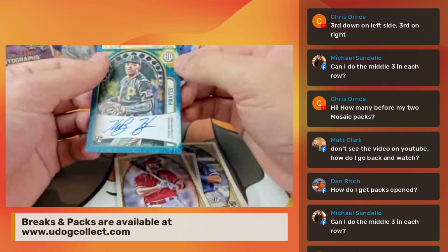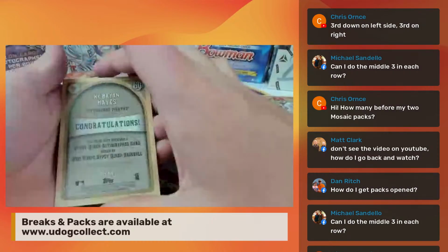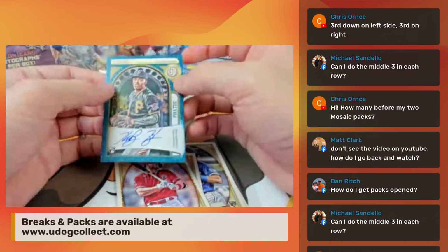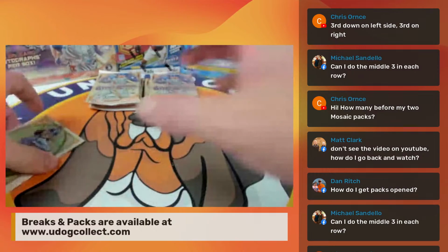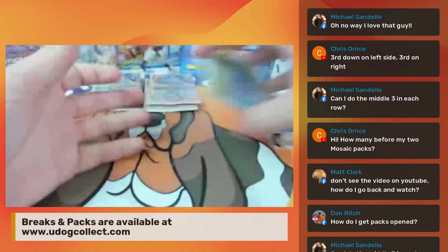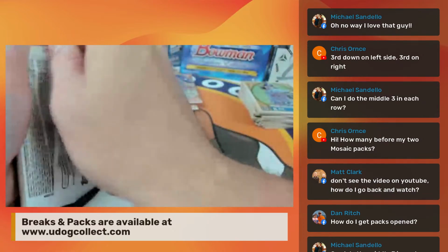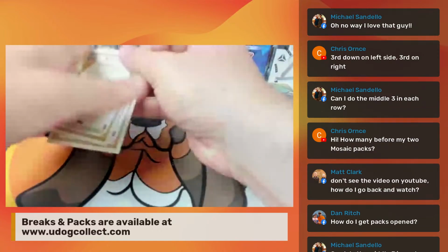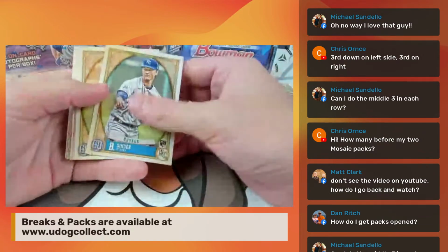Ke'Bryan Hayes. Wow. You love rookie autos, but Ke'Bryan Hayes especially. He's one of the big ones. And how about that? Very nice pull for you, Sandeo. Congrats on that, Ke'Bryan. There's a Dustin May, a Chisholm, and a Burrows to finish that off. Oh, you're a big Ke'Bryan Hayes fan as well? That's even better. Let's go. That's what we like to see. This hobby is for the collectors, so not only is that a nice hit, a good valuable card, but if you love Ke'Bryan Hayes, that's even better for us.